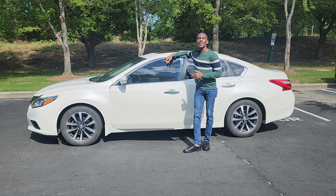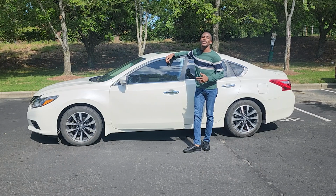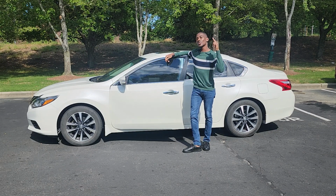All vehicle owners must have these items in their vehicle. If this is something that you're interested to learn, then stick around and you will get right to it.